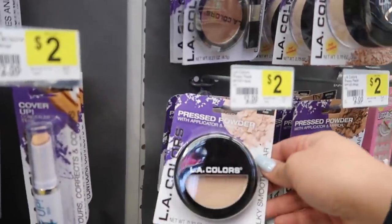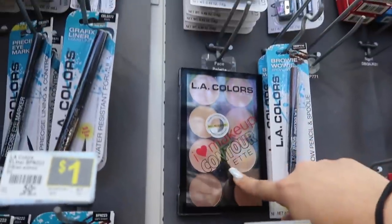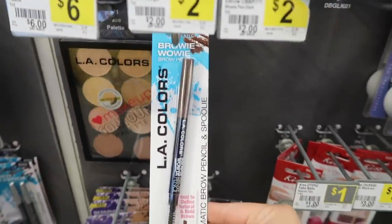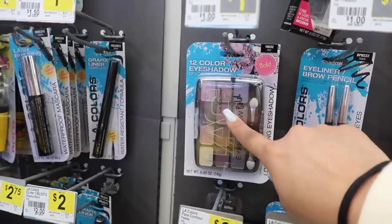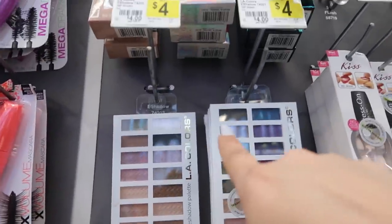LA Colors pressed powders for $2. This one is a loose powder for $2. And the LA Colors contour palette for $6. I've heard this one is really good. Automatic brow pencil and spoolie for $2. The LA Colors 12 color eyeshadow for $1. And then they have these huge palettes for $4.